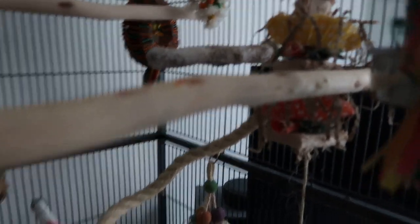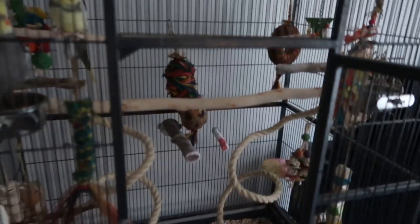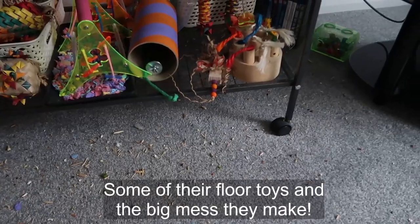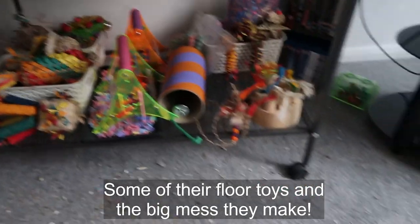Also have a sanding perch. Just basically all sorts of bits and pieces in here to keep them entertained. Different things for their feet to get exercise on, and all sorts of bits and pieces just to provide the best environment we can while they're not out and about. I just wanted to mention while I'm panning around, you can see some of their outside toys and a few of the other bits and pieces there.